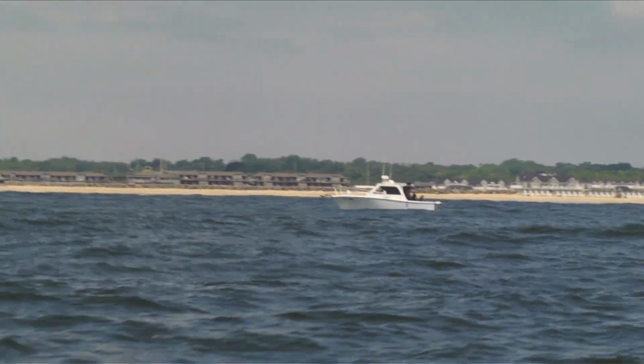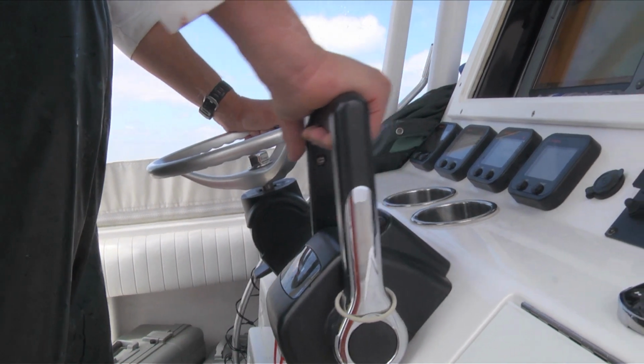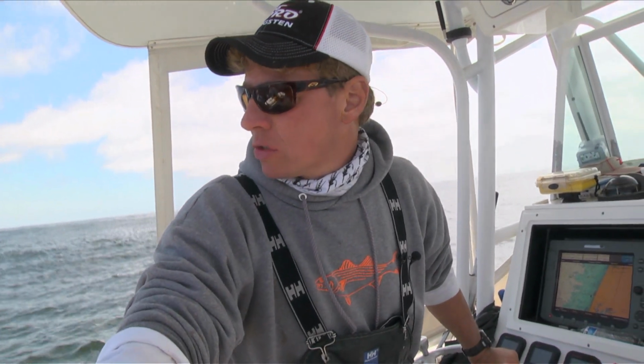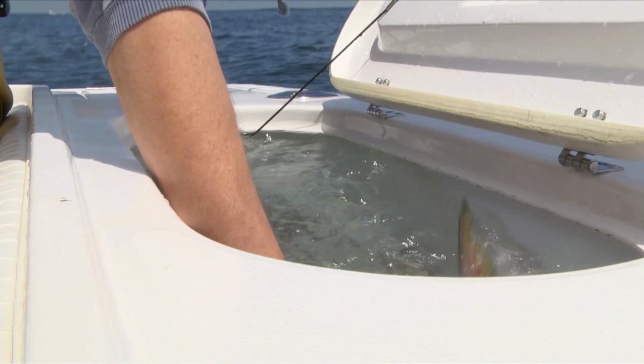It didn't take long before Captain Frank found another school of bunker with aggressive fish feeding below them. It's a very large bunker school. Pop a couple of baits on the hooks, drop them down, drop them back. Hopefully they stand out in the group and they get annihilated.